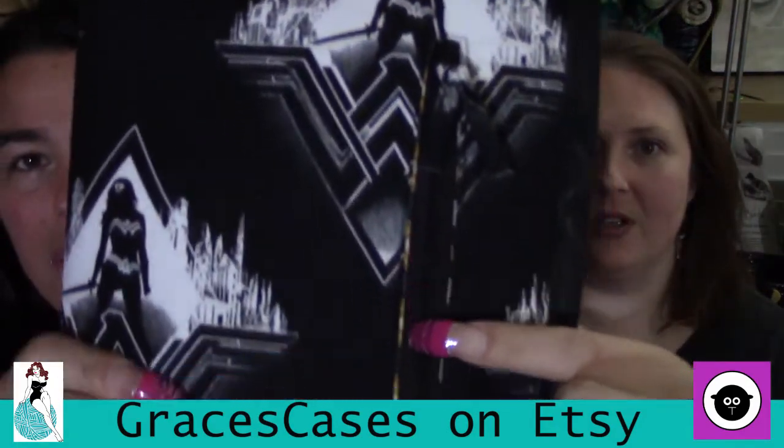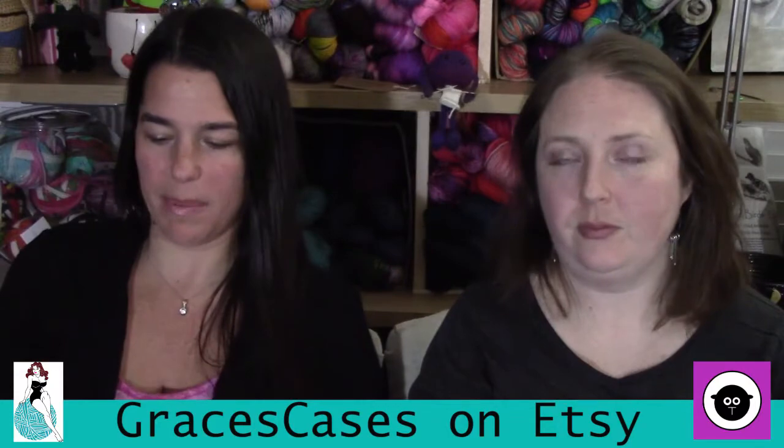I love how she did the little edging there. I know. She did the little trim. These things are so much work. Trim in here? So much work. Oh my god. I don't know how she does this, but it's amazing. So it all zips up, which is one thing I also wanted, a zippered case.